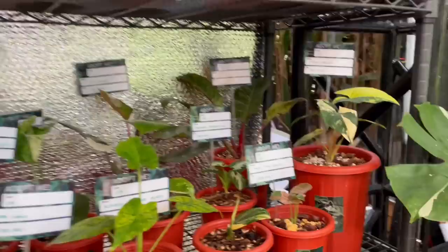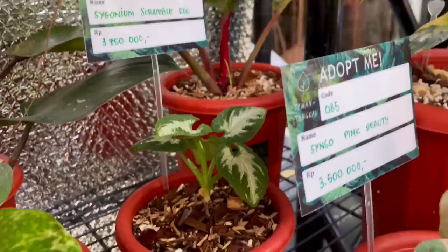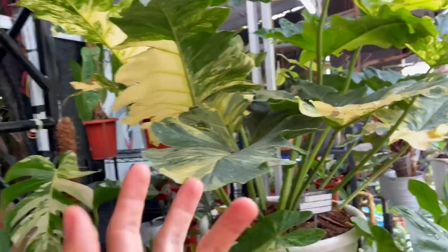Syngonium scrambled egg, this is the baby. 375. It's very, very pricey. I don't know. Again, my thought on syngonium is when they're expensive, don't buy it. But when you are investing in them right before they get expensive, that's going to be a good market for you. That means you can propagate it and still have some price increase. But I think, I don't know, we've covered a lot of syngoniums, right? How many new species can appear?